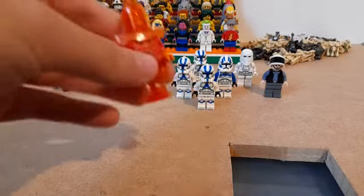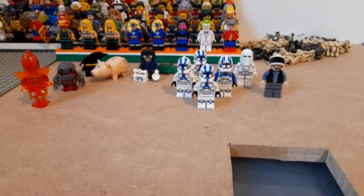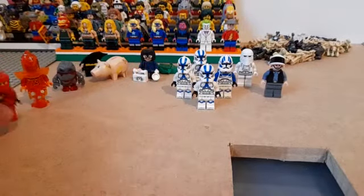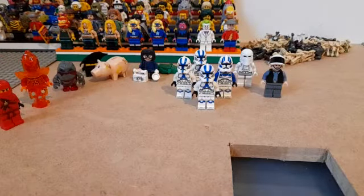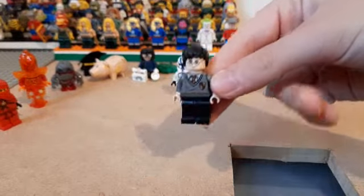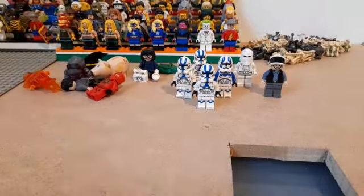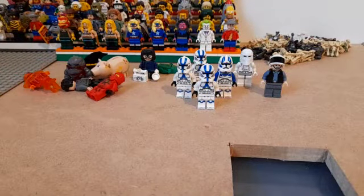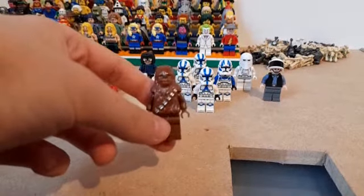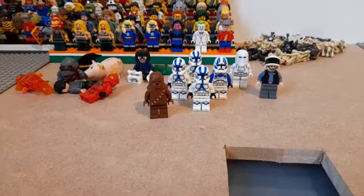Next up we have whoever this guy is from Nexo Knights, I think. Next up we have like 2010 Kai. It's an alright figure. Here we have 2010 to 2012, I think, Harry Potter. Next up we have, here we go, Chewbacca. And why not? This is my third one of this version now, because he's very common.